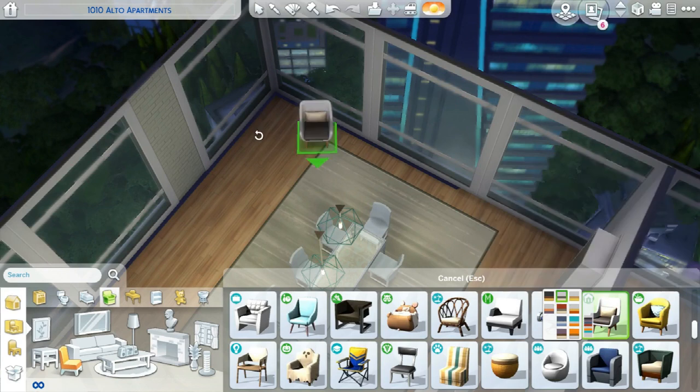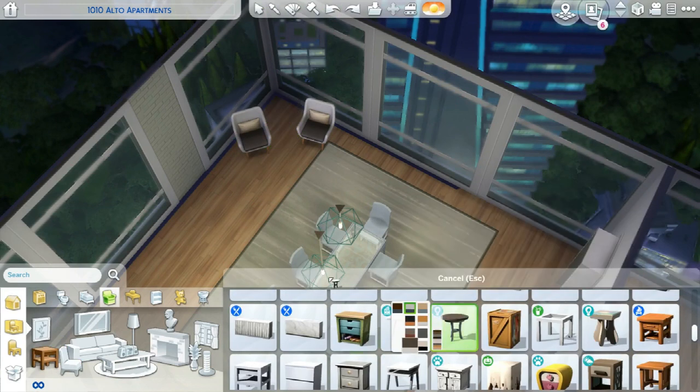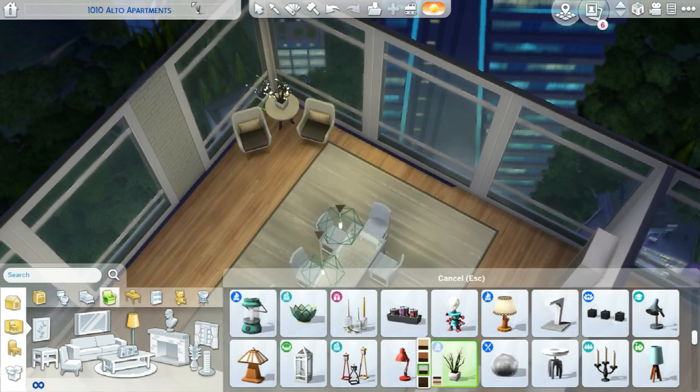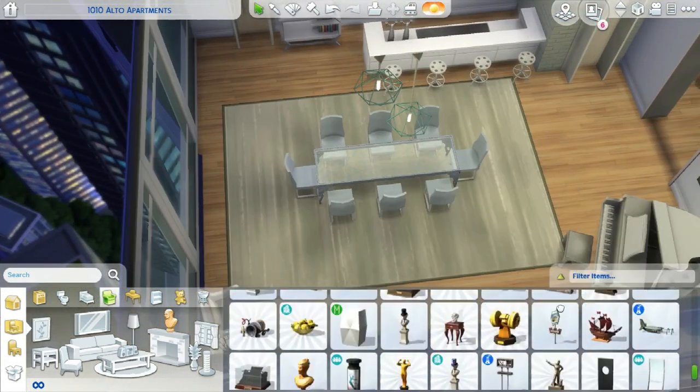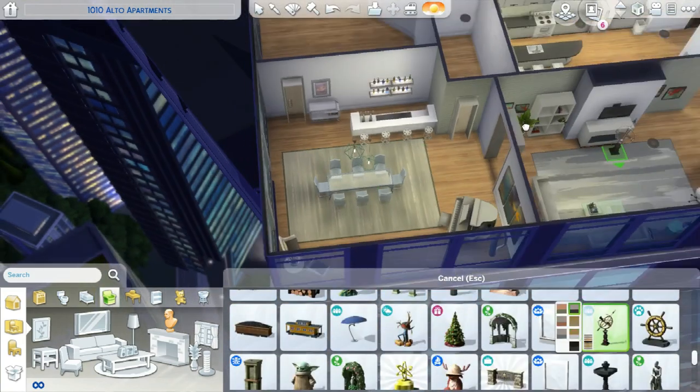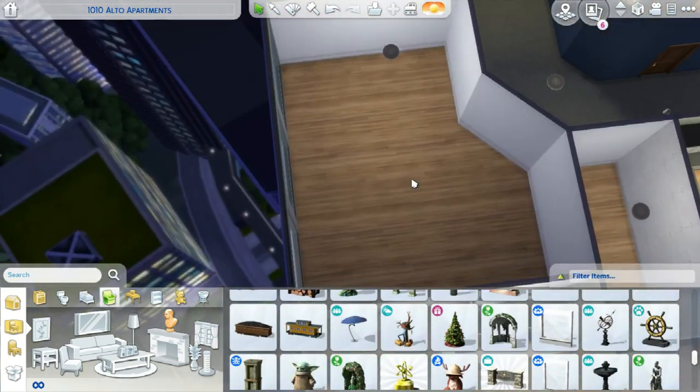But I did have a lot of fun designing the dining room. Sometimes I have trouble doing it, but this time it just all came together in my opinion, and I think it came out really nice. And I like what I did with the lights, and it looks really nice in the screenshots especially.